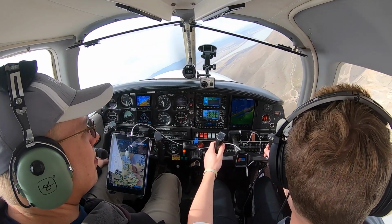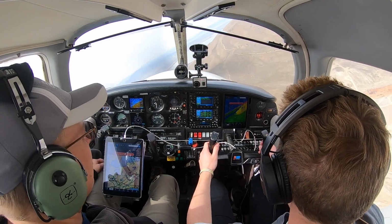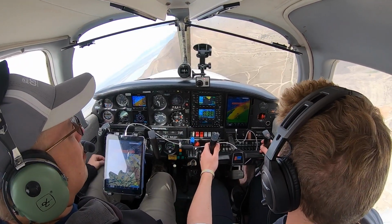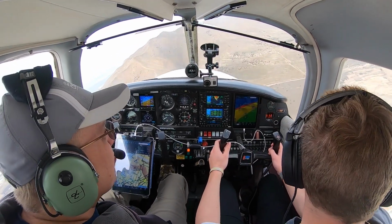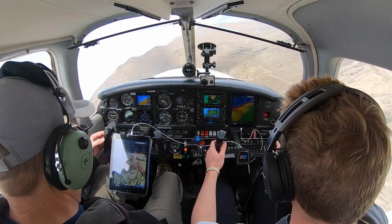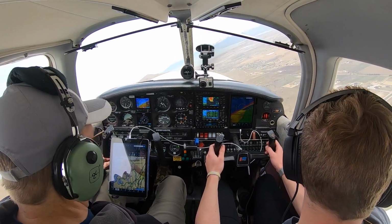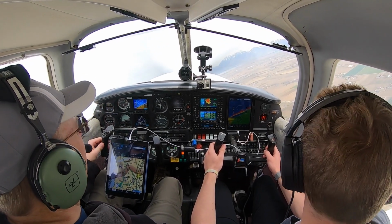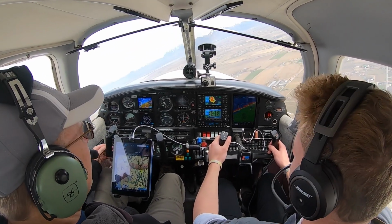Spanish traffic, Cherokee 5923 Whiskey, 6,000 feet, we'll cross over midfield, 12, and join the left downwind for 12. Traffic, 10 o'clock, downwind, 2 miles, 700 feet above. Spanish traffic, Papa, currently 8 miles to the south, crossover midfield, join left downwind, runway 12. Yeah, and keep turning. Push down a little bit. You're climbing.